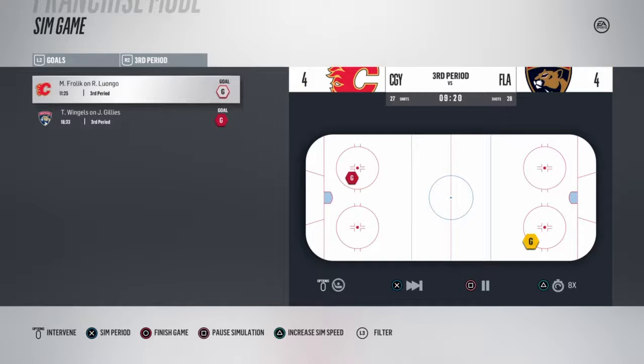Michael Frolik gets the hat trick, so that's good to see as we tie the game up. First hat trick of the season goes to Michael Frolik. I would not have guessed that. If I had to guess any player on the Flames to score a hat trick first in the season, probably would have gone with Gaudreau, Tavares, Monahan, Tkachuk, maybe in that order. I definitely wouldn't have had Frolik probably even in the top 10. But he does get the first hat trick of the season.